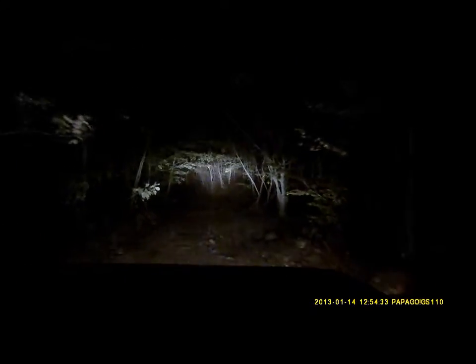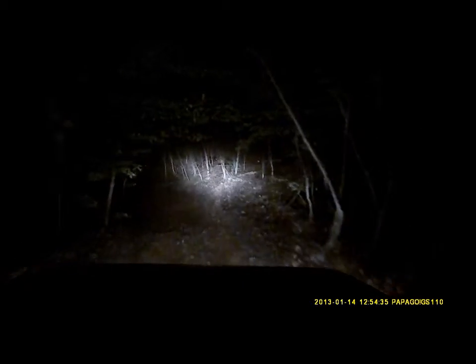What was that? Here's a stick. On the roof rack. Oh, okay. That's a stick. It's fabulous.